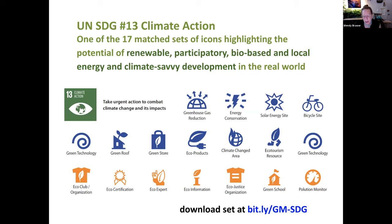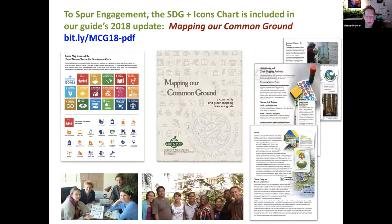And you can download it, as you can see, at bit.ly/gm-sgg. We'll, of course, make these slides available later, so you can grab the links then if you want. But the chart is there, and you can use it in different locations. And you're not limited to maps, obviously. We put them into the third edition of our guide, Mapping Our Common Ground. This is the book we co-wrote with Canadian, Brazilian, and Cuban map makers. It's all about engaging people, getting them involved in a very simple and direct way, getting everybody at the table. So we've included the full set of charts inside the new edition of this book, which is a free PDF that you can download.